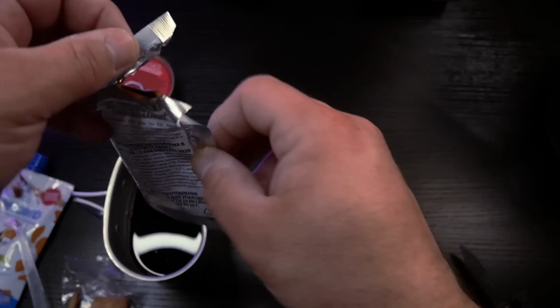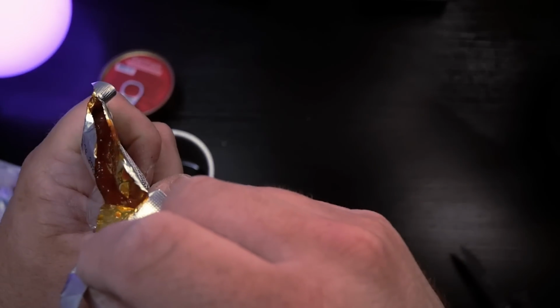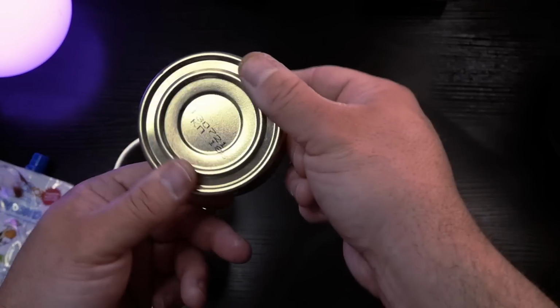Oh, I know what this is. This, ladies and gentlemen, is ketchup. Got a bit of a more vinegary flavor than ketchup that you might find at the grocery store, like Heinz or something like that, but it is definitely ketchup. And last but not least, for breakfast, we have a 100-gram mystery can.